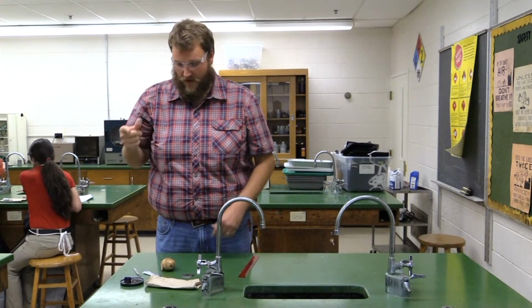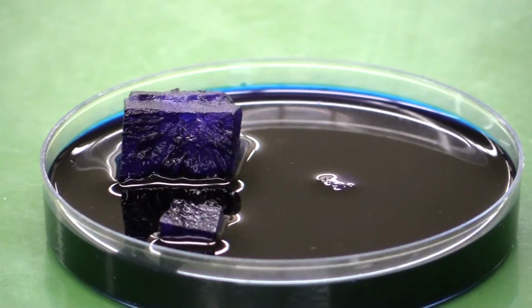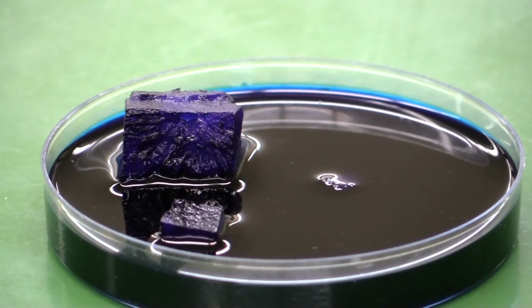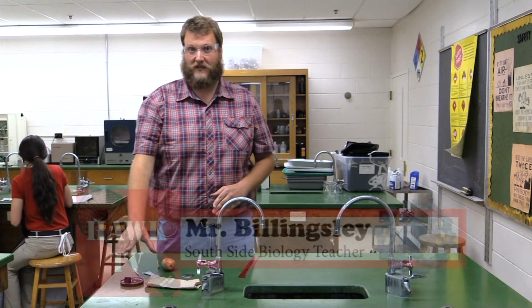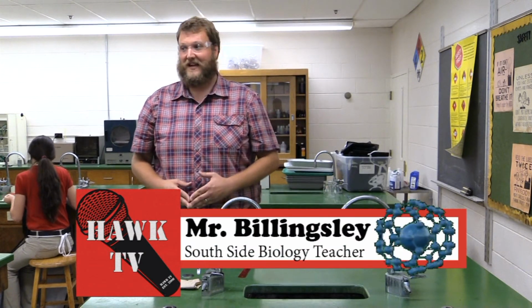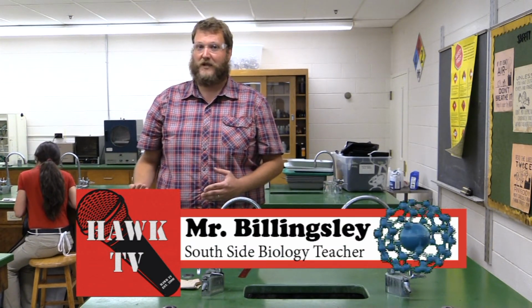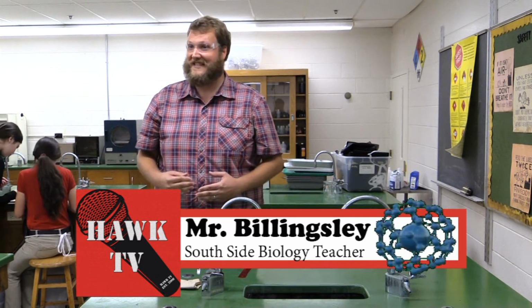Well, today, William, we're going to try and determine why cells are so small. What we've done is we've cut 3 cubes in a small, medium, and large variety, and we've soaked them in this blue dye, which is called methylene blue. What we should see is a difference in how far the blue dye has gone into the potato. The potatoes are supposed to represent cells.